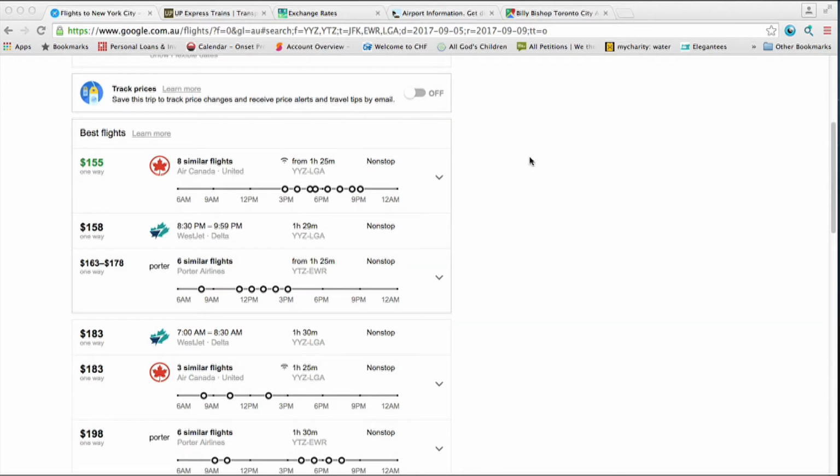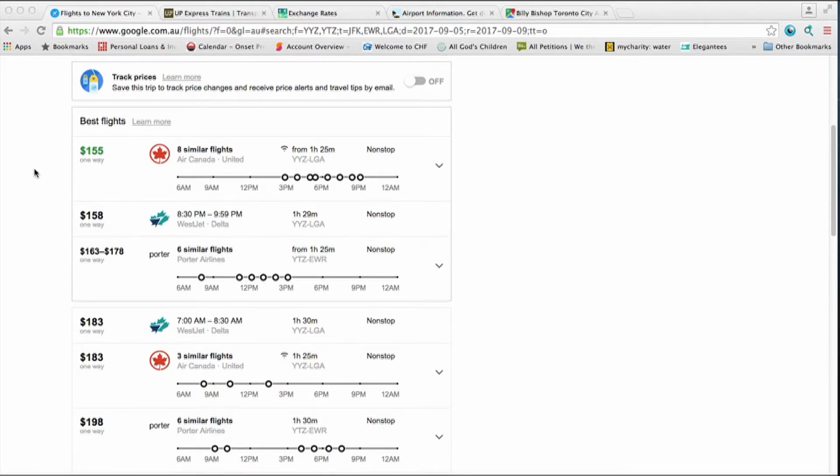So when you're just picking out your date, obviously the prices are going to vary depending on what day you want to go, but this is just an example, and you're going to be looking at what is the cheapest flight, and right now it looks like it's Air Canada, which does tend to have pretty cheap flights, and it's only $155. And then we got WestJet, which is $158, and then Porter Airlines, $163.